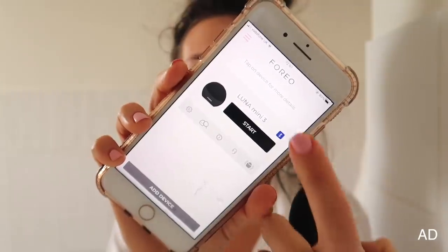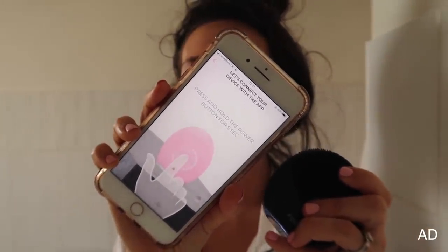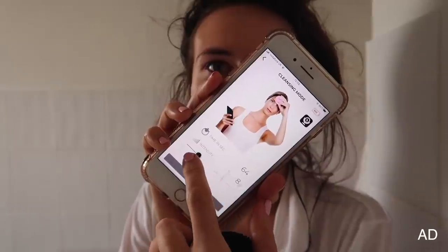So I'm just going to go to the app and I'm going to click start and I'm going to pair them up via Bluetooth. Hold it down and she's paired. What does that say? Wants to access the camera. All right. Okay. Not only is it amazing for the environment, it's the best cleanser I've ever used on my skin. I'm going to use the viewfinders to do this.